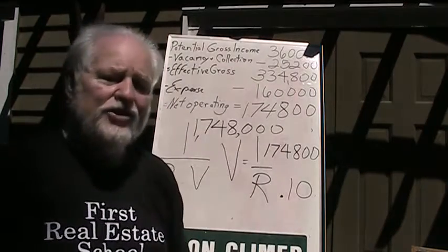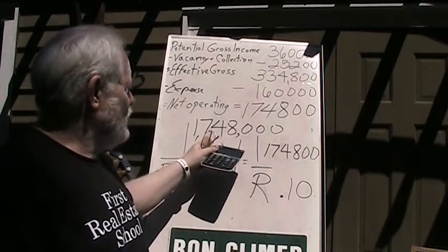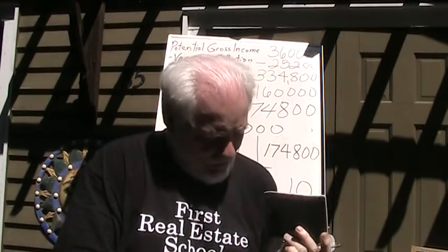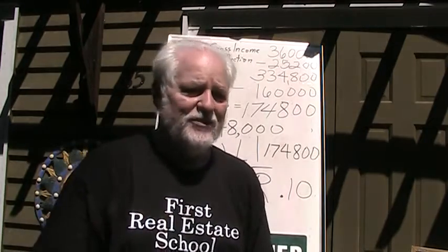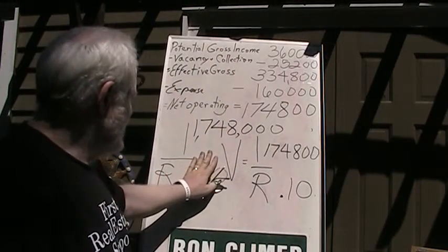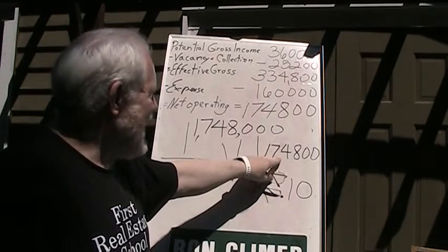And if you paid $174,800 for it, whether you bought it for cash or got a mortgage, your return on your $174,800 would be 10%. So if you got your money in the bank at 2% or 3%, or you got some stocks, might be paying you 4%, but you really lost money over the last 6 months, this should be looking pretty good to you. And so it's I over RV. You cover up what you're looking for. There's the formula. The other thing, you got to make sure that this number is the net income.